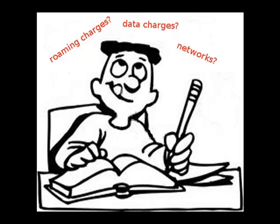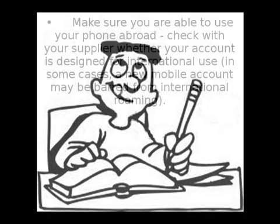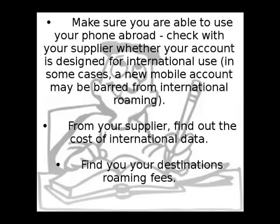It sucks. If you are planning a trip and wish to have a cell phone with you, there are a few questions you should ask before you depart. If you would like to use your own cell phone, make sure you are able to use your phone abroad. Check with your supplier whether your account is designed for international use. In some cases, a new mobile account may be barred from international roaming. From your supplier, find out the international data costs. And then find out your destination's roaming fees.